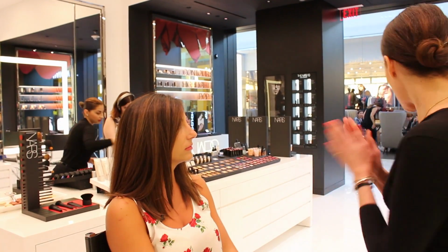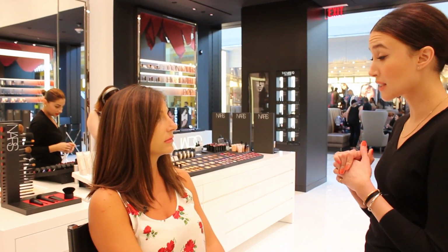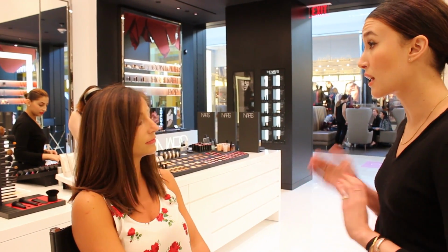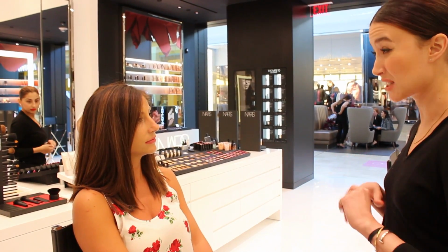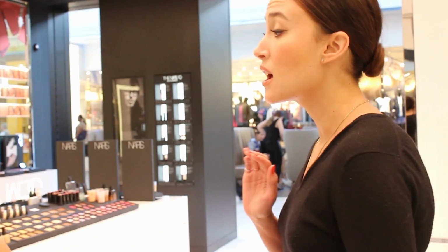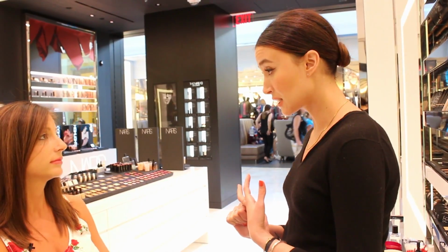Absolutely. Okay, so I'm going to show you one of my favorite products that basically is like a little facial in a bottle. Her on the go always has to go through changes in terms of skin. She goes through different skin cycles, which is dryness. She needs to just take off those dead skin cells. And it's literally the best toner on the market.